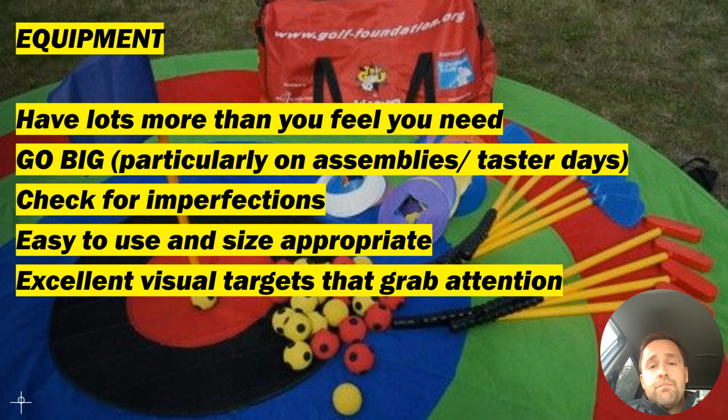Easy to use and size appropriate. Definitely, in terms of size appropriate, you want to make sure that the clubs fit them. So using Tri-Golf, they're very easy to cut down. We make sure that we have different lengths of clubs for height appropriation. So, we have 3 levels. We have a short, we have a mid, and we have a long club.